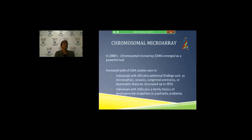Then in the 2000s, we got a more specific comprehensive testing, the chromosomal microarray. And with this, it's what increased the yield up to 30%. It's increased higher if we have findings in the autistic child, and those findings are things like microcephaly, seizure disorders, dysmorphic features, and then you're going to find a much higher chance of seeing a genetic abnormality. Also, if you have any individuals that have a family history, and that doesn't have to be specifically just a family history of autism, but if the family history has any other developmental disabilities or even psychiatric problems, it's been shown that it proves more yield in these tests when you carry them out.